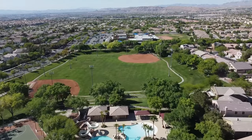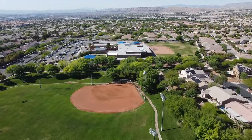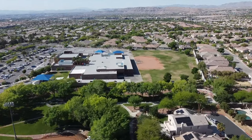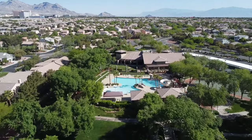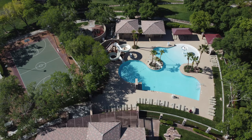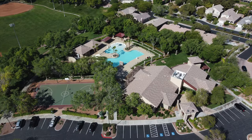Now this park features multi-sports facilities with two lighted softball fields, a lighted full-size basketball court with three hoops and a children's play structure, as well as a linear park which meanders through the village and includes another children's play area and trail. The Willows Park is home to a resident-only swimming pool that features a beach-style entrance, two water slides, and a fountain, as well as the Willows Community Center that hosts a variety of classes and programs for residents.